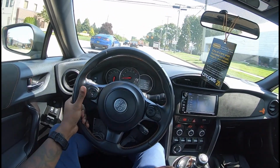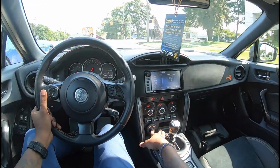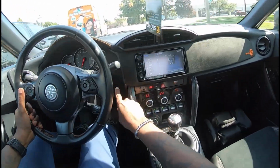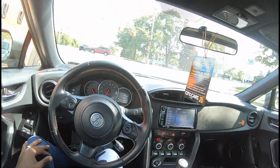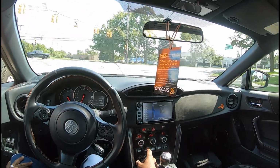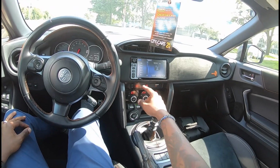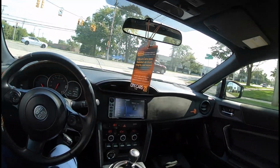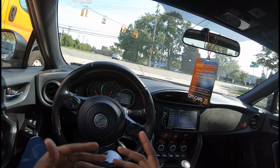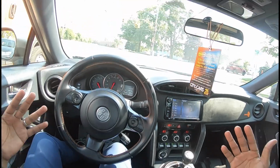but the shifter and the pedals on here feel excellent, and the push button start is all the way down here. It's an awkward spot. I thought it would be up here somewhere, but I don't remember it being down here. Then you got your HVAC down here, with a digital LED readout. Very simplistic vehicle. There's not a whole lot to it, and that's how they're able to keep the cost low. And this car, like I said, is $22,000, so it comes with AC, a lot of fun.